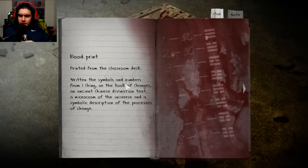Written from the symbols and numbers from I Ching, or the Book of Changes, an ancient Chinese divination text, a microcosm of the universe and a symbolic description of the processes of change.